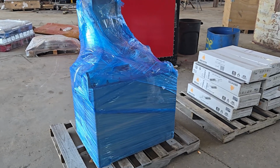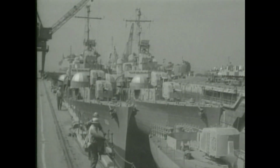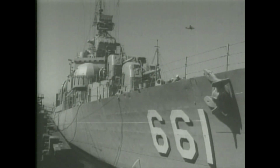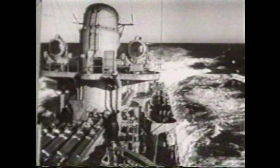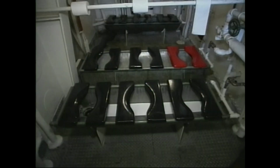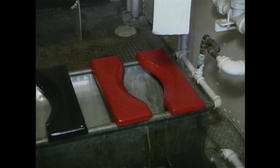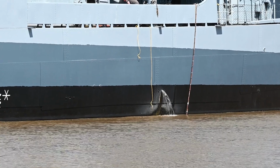The new sewage tank has arrived at the yard. For those just joining us, KIDD and ships of her era never had a sewage treatment plant in their original design. Those requirements did not come about until 1973, and KIDD was decommissioned for the final time in 1964. Before that, everything went right out the side of the ship and into the ocean.